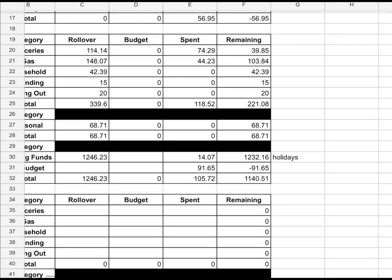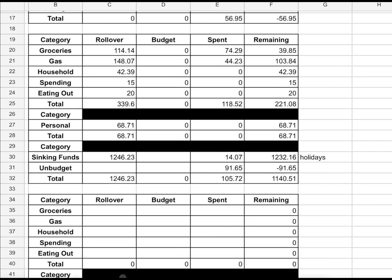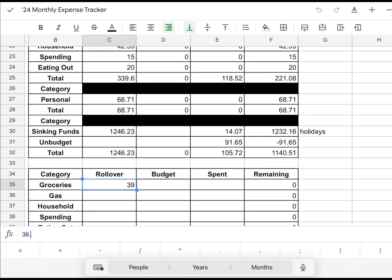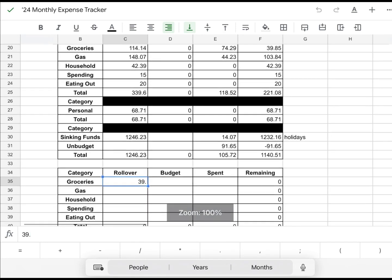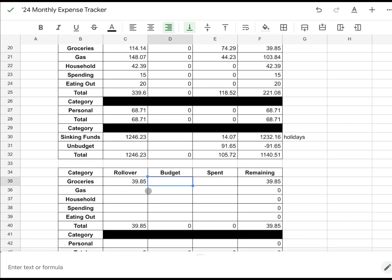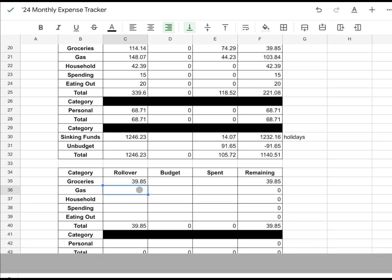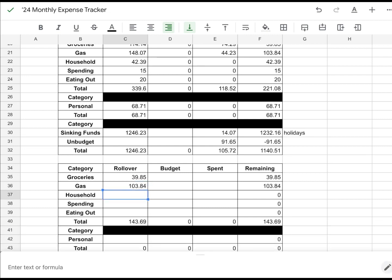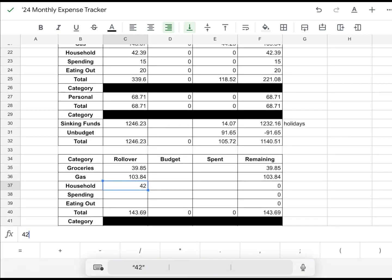Okay, so now we're going to go over to my actual weekly check-in. Sorry, y'all, I forgot to roll over the numbers, so that is kind of what we're going to do, step by step. For groceries, we rolled over $39, and I hate that it does this without me, like $39.85. Actually, let's do this so that I can zoom back out so y'all can see the numbers. So 103.84 was what I rolled over for gas.